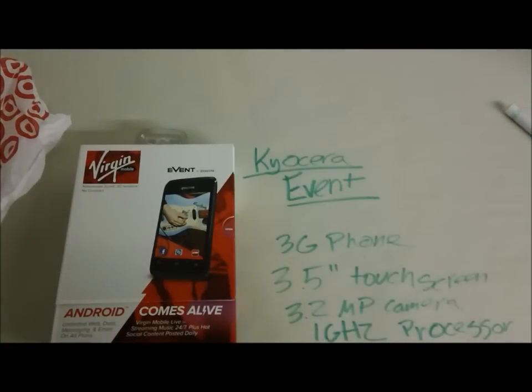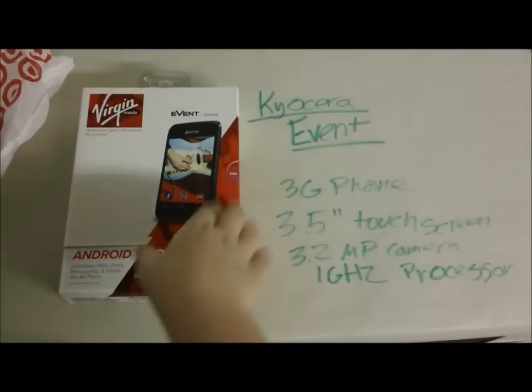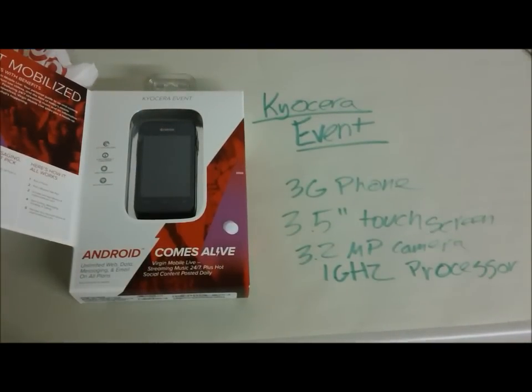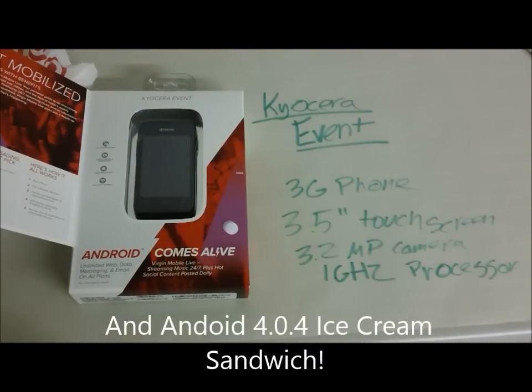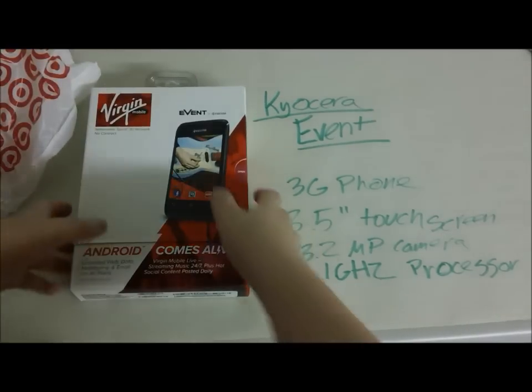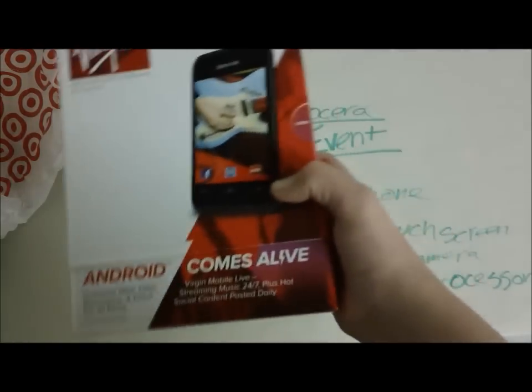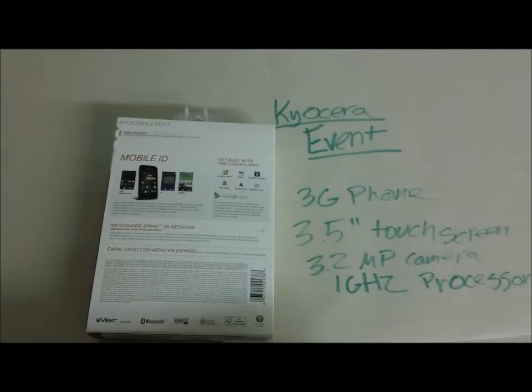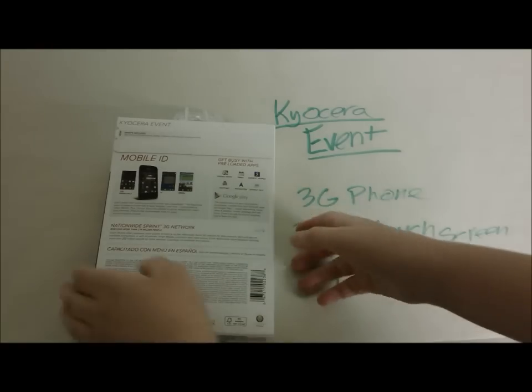The Kyocera Event is a 3G phone. It has a 3.5-inch touchscreen, 3.2-megapixel camera, and a 1 gigahertz processor. $79.99 for this thing. It was on sale at Target when I bought it for $60, so I thought, hey, I'll splurge. Now, I am also returning this, so I'm going to need to be very careful while I'm unboxing.